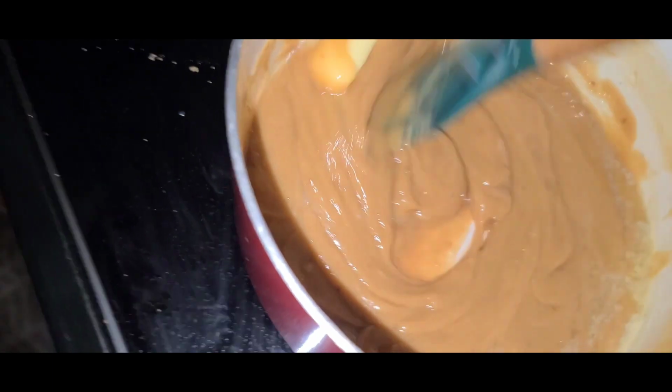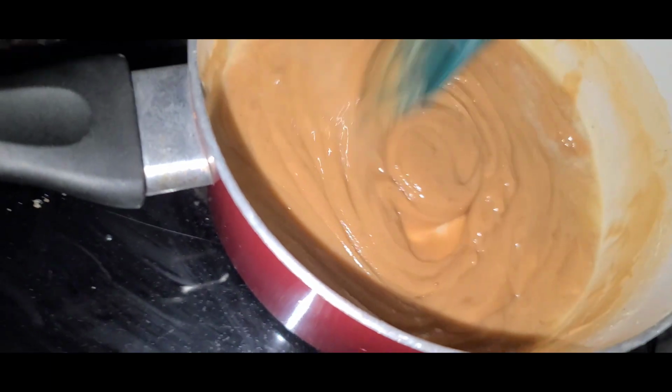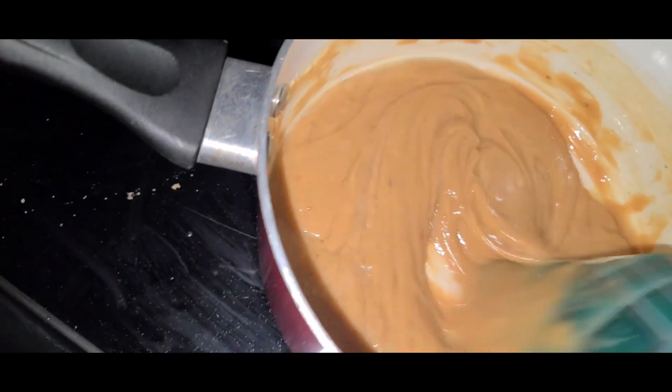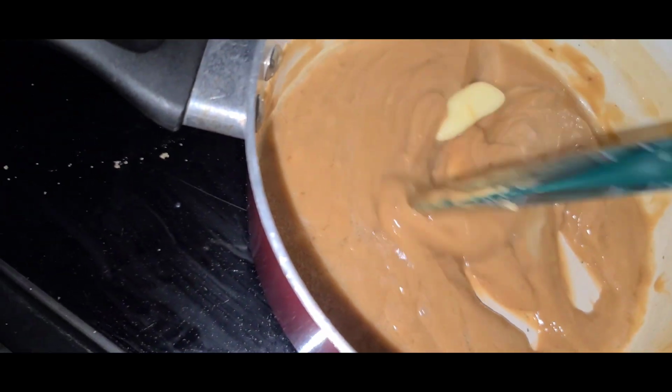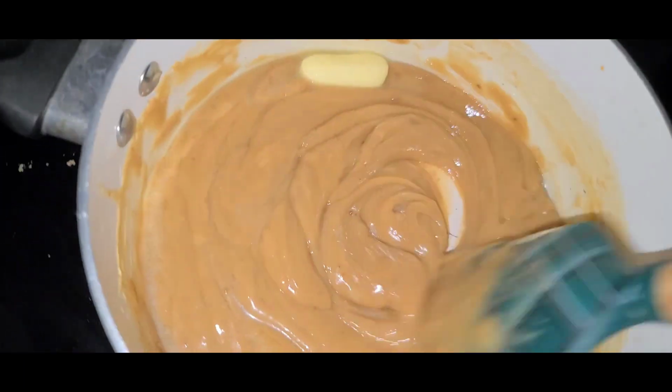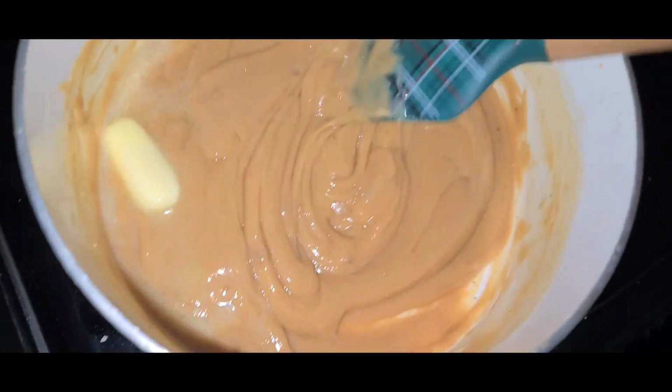I'm going to actually pour it, not really spread it. So I want it a little thinner. And just sift the powdered sugar on this. Don't pour it in. Sift it and stir. It's good to have a helper.